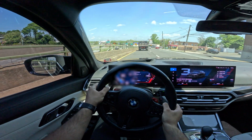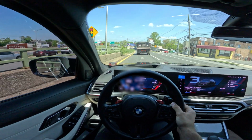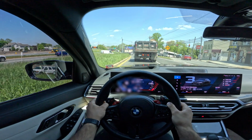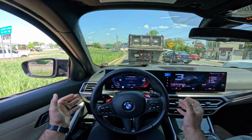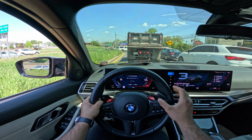Guys, it's insane, man. I've had this thing for 1 year. Oh man, time flies. It feels like just yesterday that I ordered this car and I was waiting for it to come in. And now not only do we have it, but we've done so much to it. We've modded so much about the car, especially aesthetically.